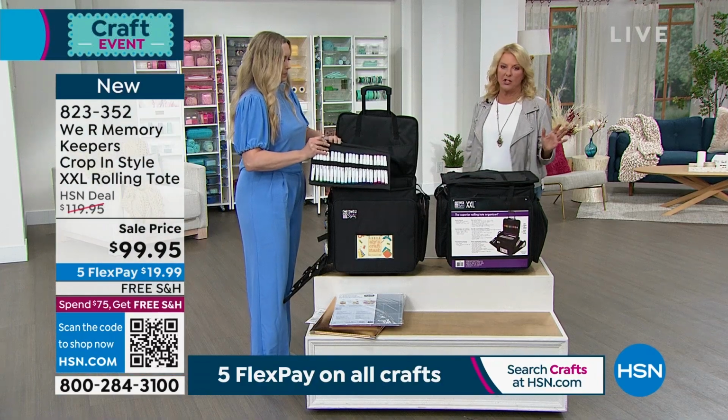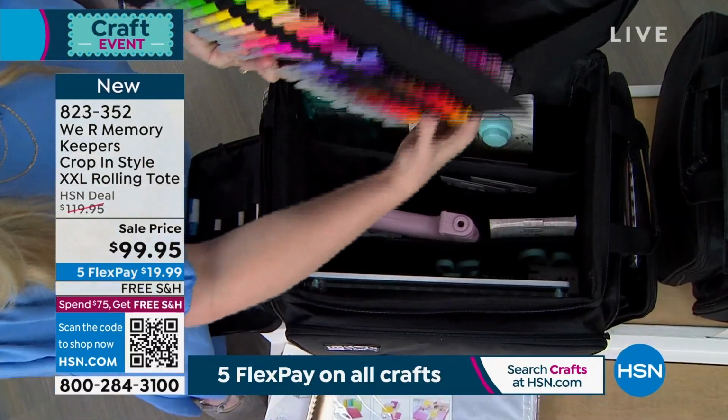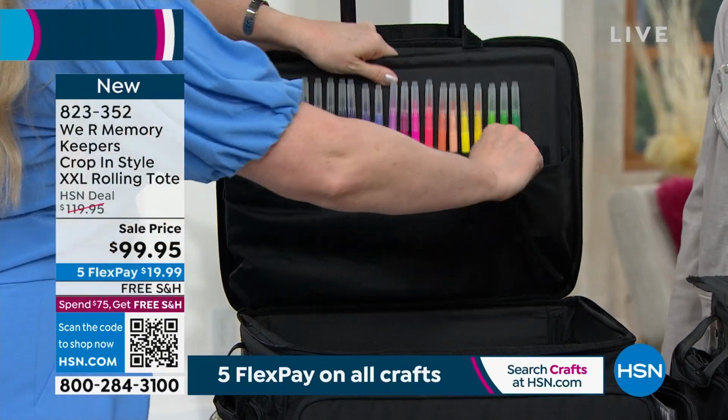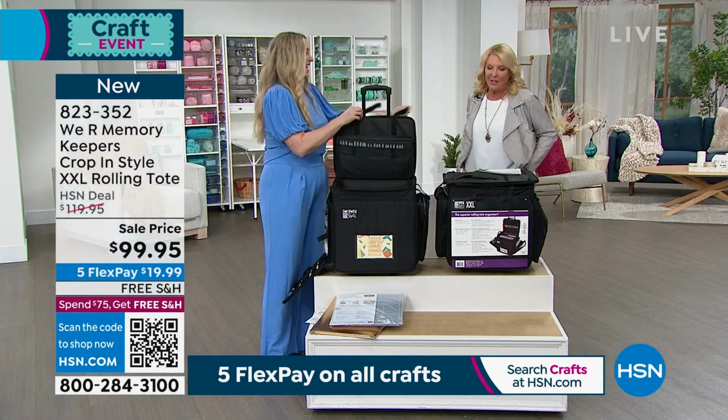There are just so many different ways to use this beyond crafters, so that you can use it for hobbyists and other creative pursuits or even for a job. It would be really, really handy. Easy to roll, really, really well organized. And that's what I think we all want. We love buying all this stuff and then it's a hot mess when we don't have it organized.